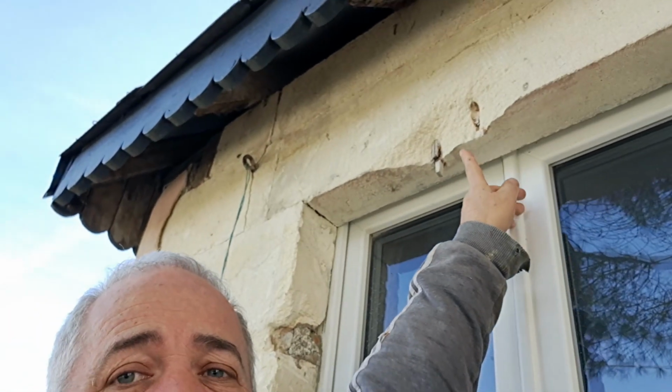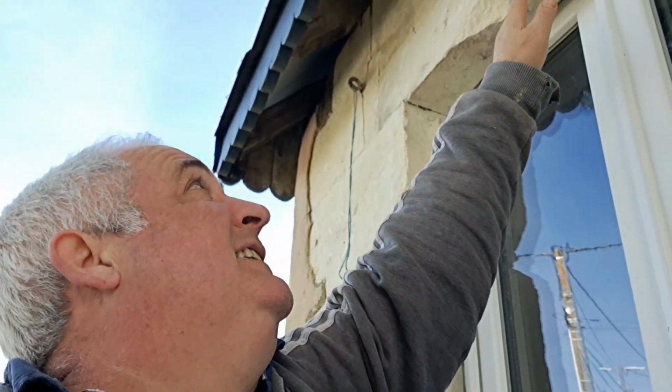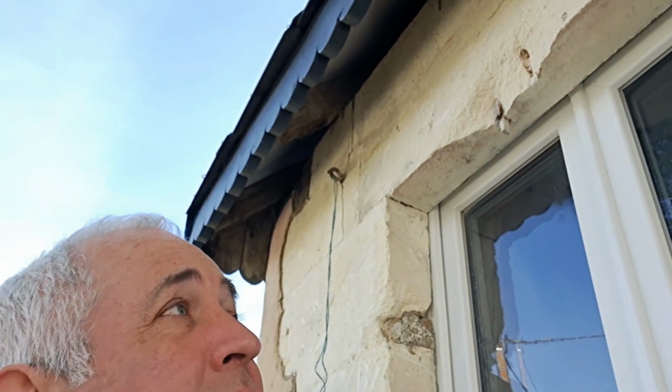At the top of the window here, these are pegs that shutter mechanisms pull back again, so I need to refill that. So yeah, all the windows and openings and doorways just need a bit of attention. So that's one of the jobs I'm doing today.